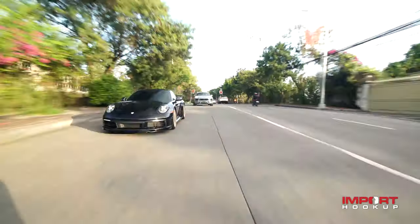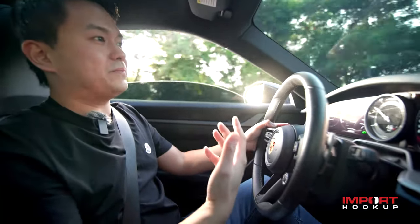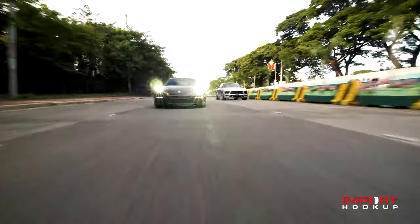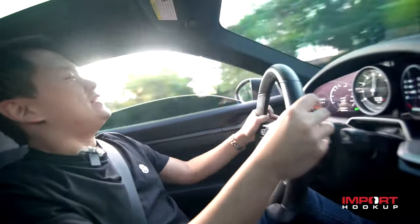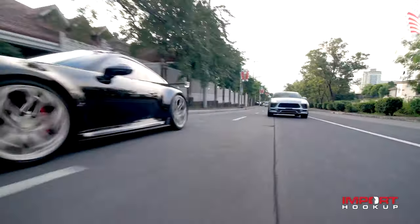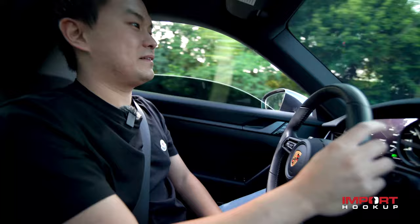Normally, you don't really hear the spool of the turbos because of the exhaust restrictions. But this one, we boost it up, plus we installed Kline manifolds and D-cut, so you really hear the turbo spool. It's so easy to drive this fast. The weight of the car is at the back because of the engine, so it actually helps this car to launch really fast off the line.